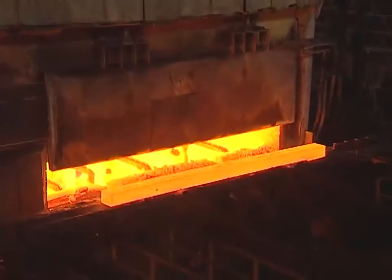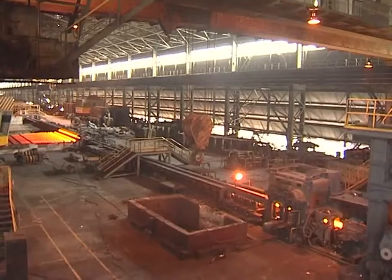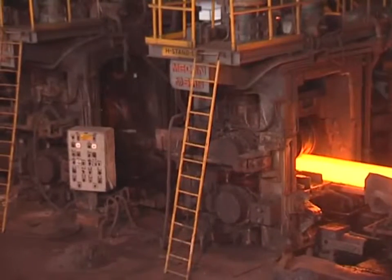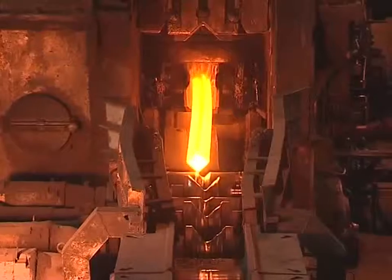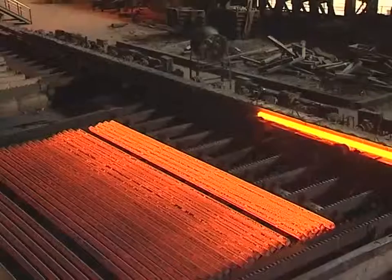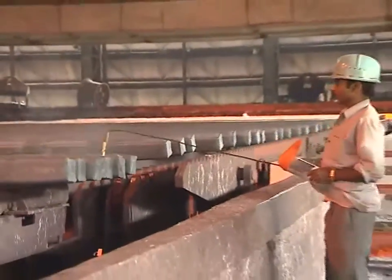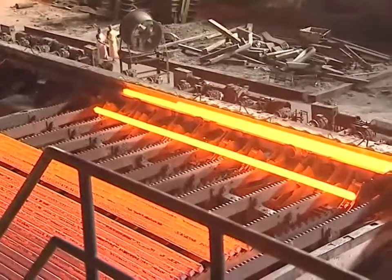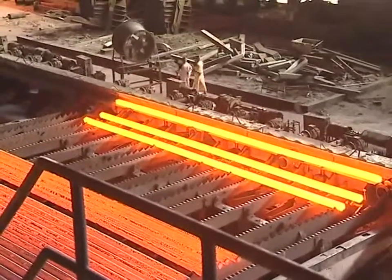Light and Medium Merchant Mill, or LMMM, fully automated and computer-controlled, is 1.25 kilometers long. The billet mill of LMMM produces billets of 125 by 125 millimeter size, which forms the feed material both to the downstream bar mill as well as the wire rod mill. The billets are rolled in the bar mill, which is equipped with a rapid cooling system for the production of rebars using TempCore process.